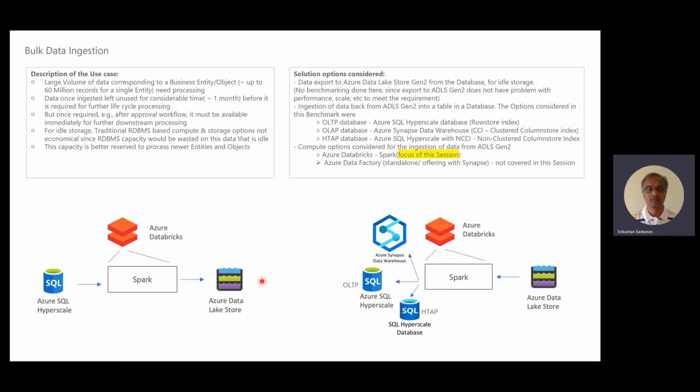But what was of concern to the customer is how optimally and how quickly could we bring the data back into the database from data lake store. Obviously, it's not going to be that easy. We have things like the database indexes to contend with. So obviously, it's going to be slower than the data export process itself. So for this, we had three different approaches that we benchmarked on.